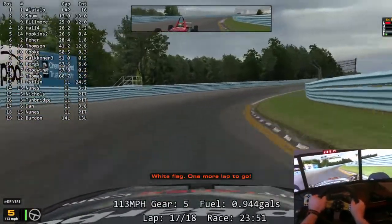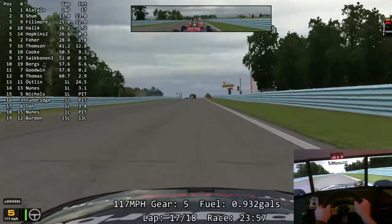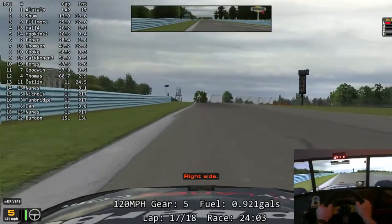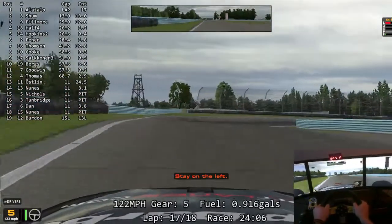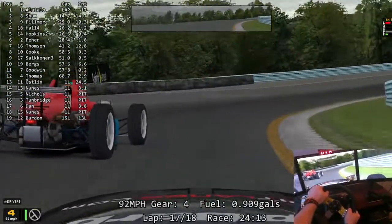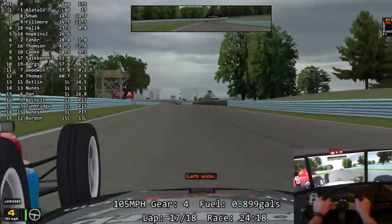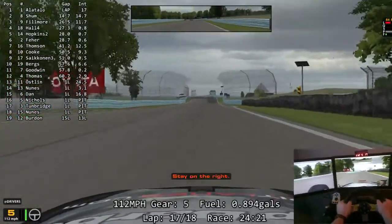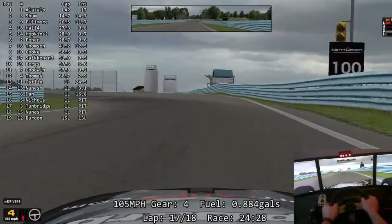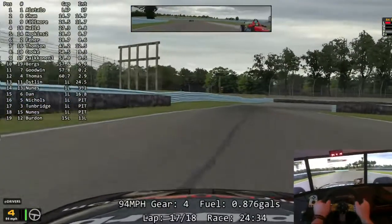White flag. One more lap to go. Right side. Stay on the left. Clear. Left side. Stay on the right. Keep to the right. Clear. Told you. You ain't beating me.